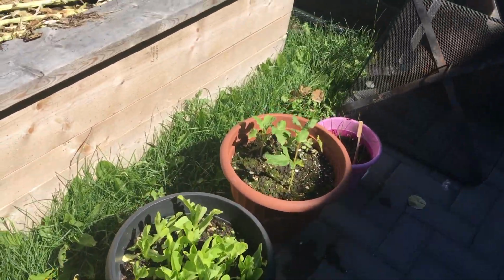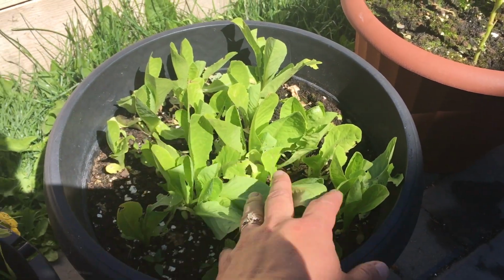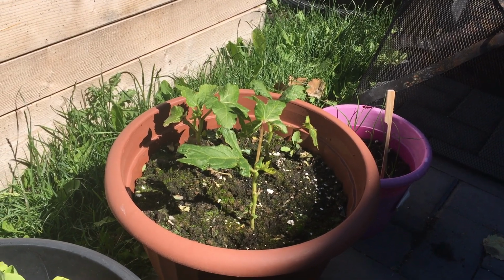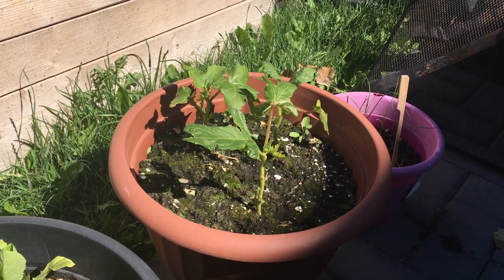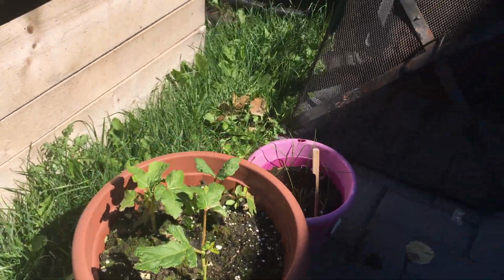Here's another batch of lettuce, romaine that we started. So hopefully that will continue to grow. We can keep eating that. This is okra. We thought we'd just grow for fun to see. It has taken months to get it this big. It's not gonna go very far.